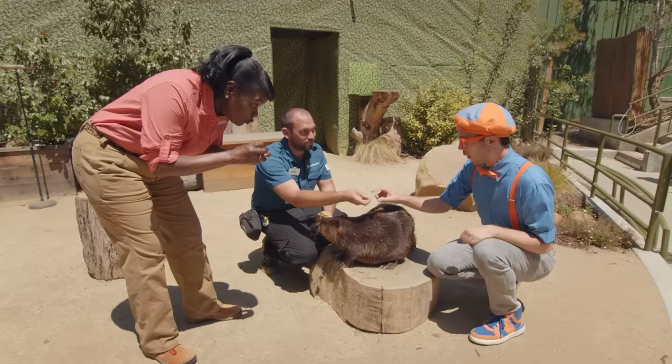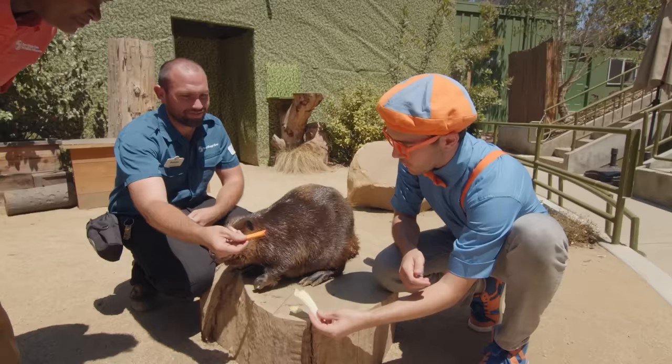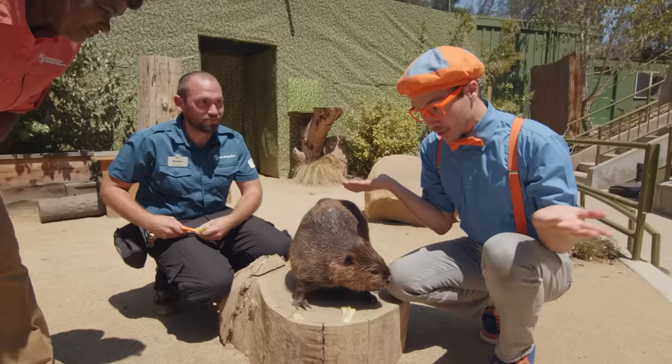And now let's feed her some lettuce. Hey, Peanut, look. I want the crunchy part. Do you want a crunchy piece of lettuce? Ooh, I bet you'll like a carrot. As long as it's not a peanut, I guess. Look at her. Whoa, Peanut's holding on to the carrot and munching it. It's so crunchy. How she uses those hands.